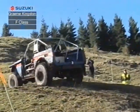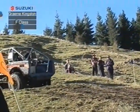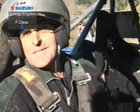That's awesome for a truck of F-Class to get up there. Well done. Good to go over the top, and yeah, plenty more to look forward to. You were the only F-Class that made it up there. Yep. It's a good line, yep.